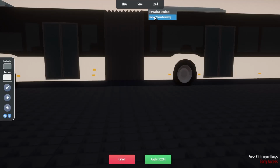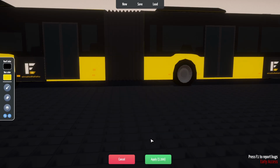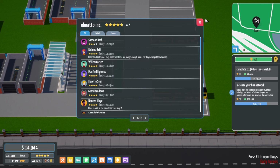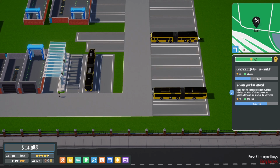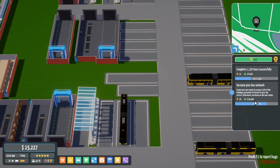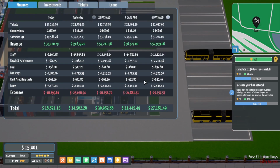Oh, hello. That's in the paint shop. Apply that. Boom. So now, just got to complete a lot of tours successfully. But this one is probably the next one we'll get, I reckon. We just need to make one more bus route. Also, look at how much money we've made already. Like, goodness me.